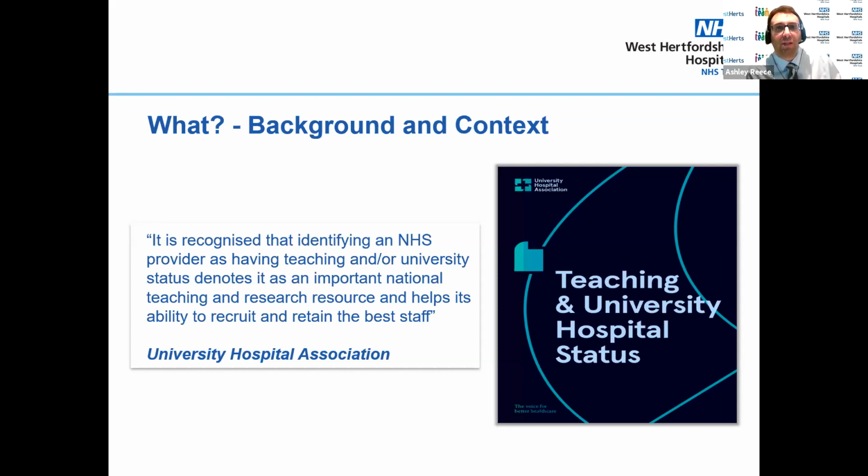The document details the specific requirements of applying to change the trust name to include teaching, which is what we want to do. And in so doing, the establishment order of the trust, which is the Act of Parliament that defines an NHS trust's name, will be changed, and that application goes to the Department of Health, and then they review it and make that recommendation, and there's legal process that ensues from that.